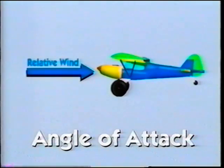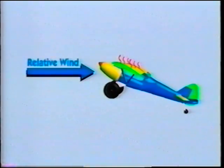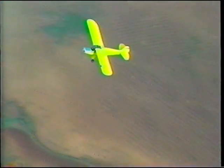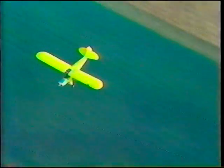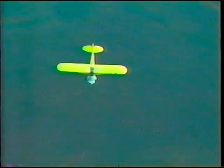Angle of attack is the angle at which the wing meets the relative wind. A change in the angle of attack will affect the amount of lift that is produced. An excessive angle of attack will eventually disrupt the flow of air over the airfoil. Exceeding the critical angle of attack for a particular airfoil section will always result in a stall.